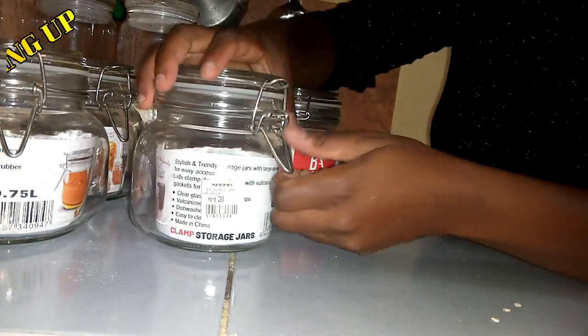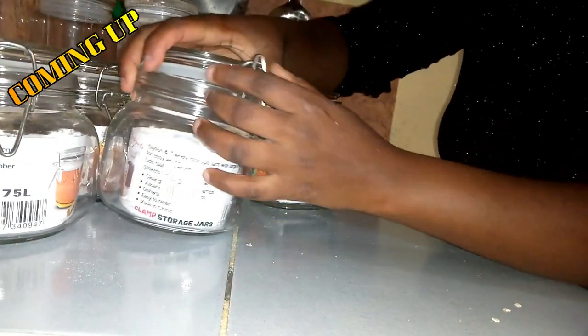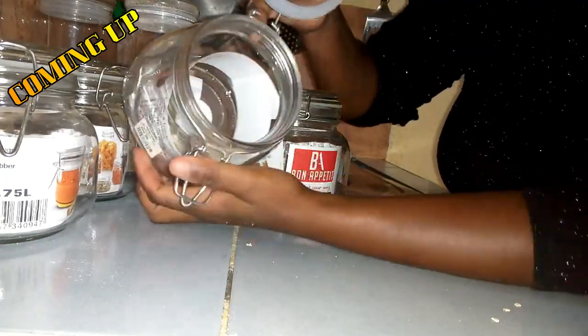So guys, another thing I love about these glass jars is that they are more spacious.